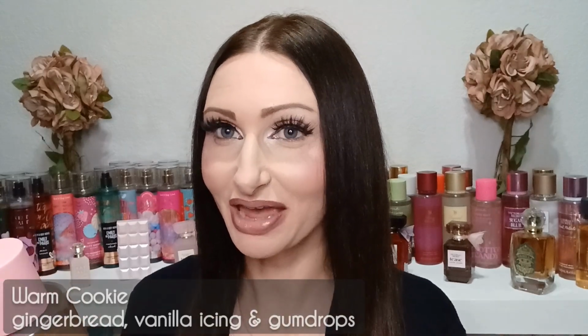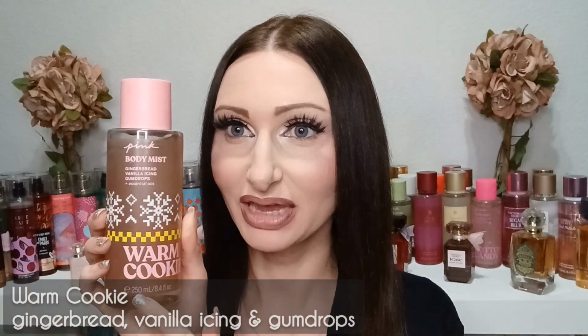And I also do have the lotion as well. I think the packaging on this is really cute, but it's just something I don't reach for. It was something that was not a love. So the fragrance notes on here are gingerbread, vanilla icing, and gumdrops. And again, that one is Warm Cookie.